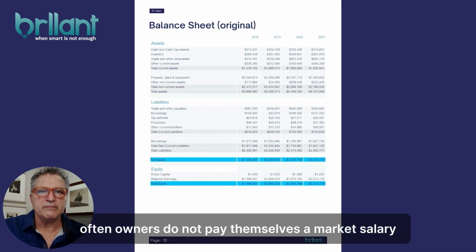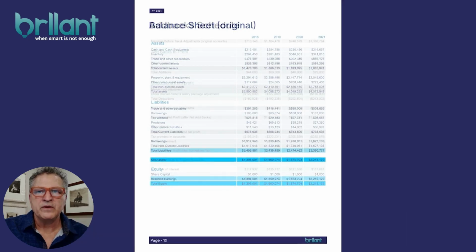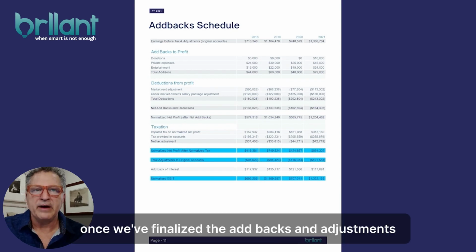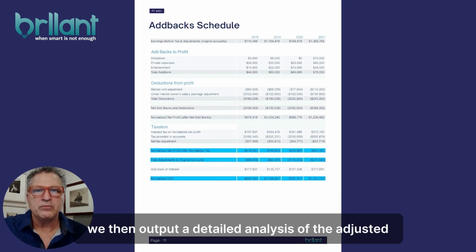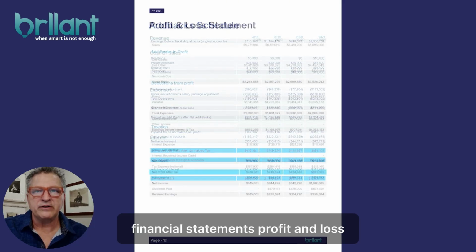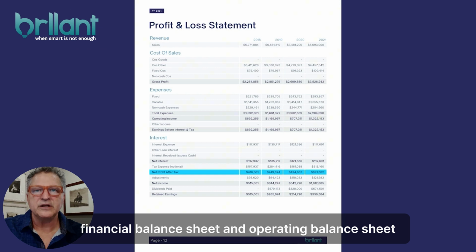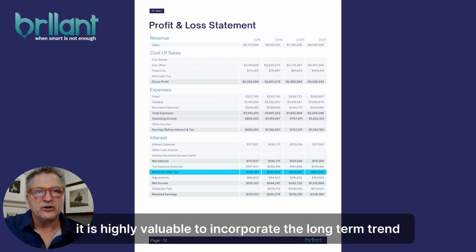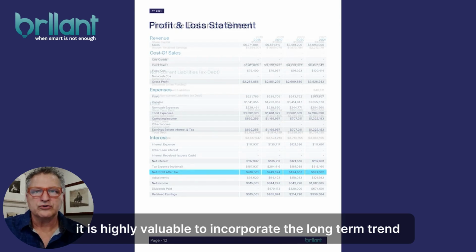Often, owners do not pay themselves a market salary, and therefore we need to adjust those numbers to align with industry norms. Once we've finalized the add-backs and adjustments, we then output a detailed analysis of the adjusted financial statements, profit and loss, financial balance sheet, and operating balance sheet. It is highly valuable to incorporate the long-term trend.